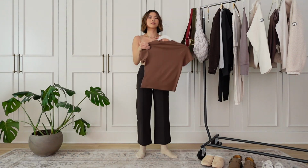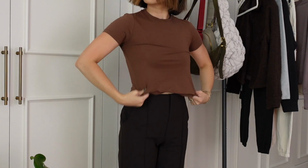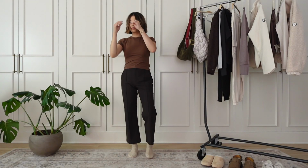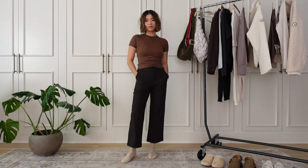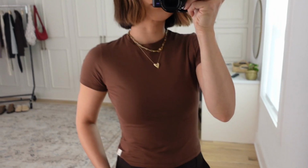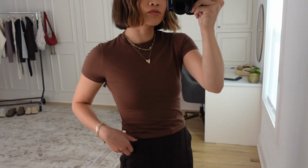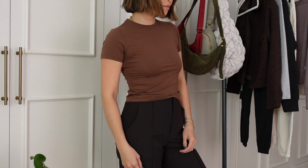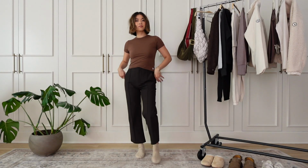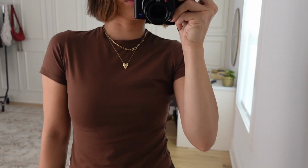Paired with those cropped pants, I have on this t-shirt from Vuori, and this is one of those pieces that I feel is really underrated because when you look at it, you're like, it's just a t-shirt. What's so special about that? Why is it priced the way that it is? And you guys, this t-shirt is the most incredible fit. You can just tell, when I put this thing on, it just fits everywhere so nicely. I love the way that it fits in the arms, in the shoulders, in the armpits, and then also around the body. It's just such a good baby tee style.